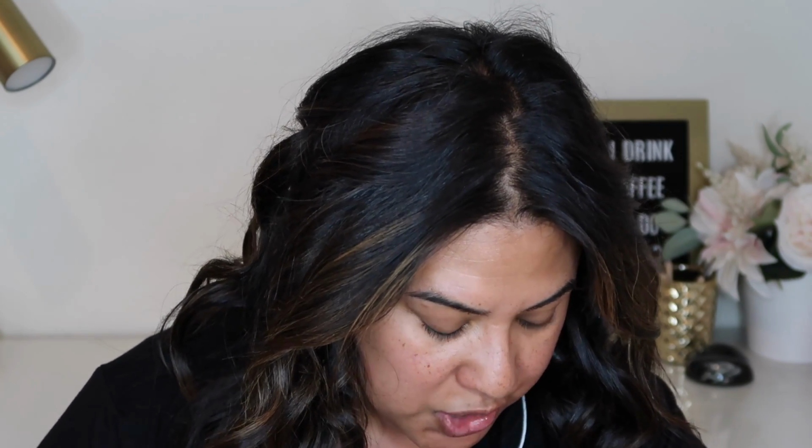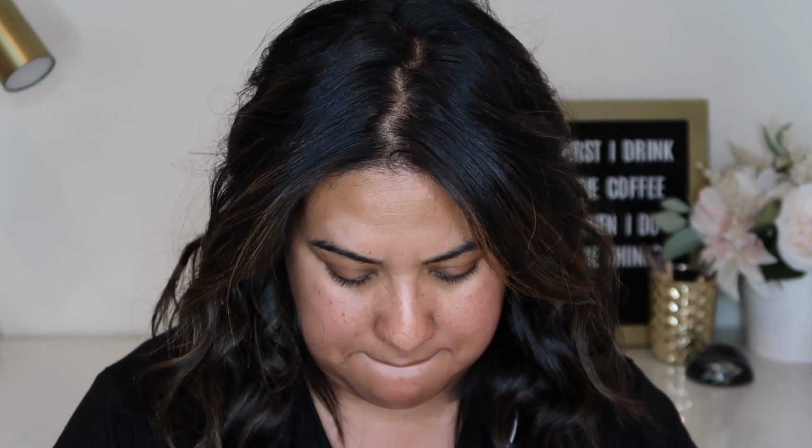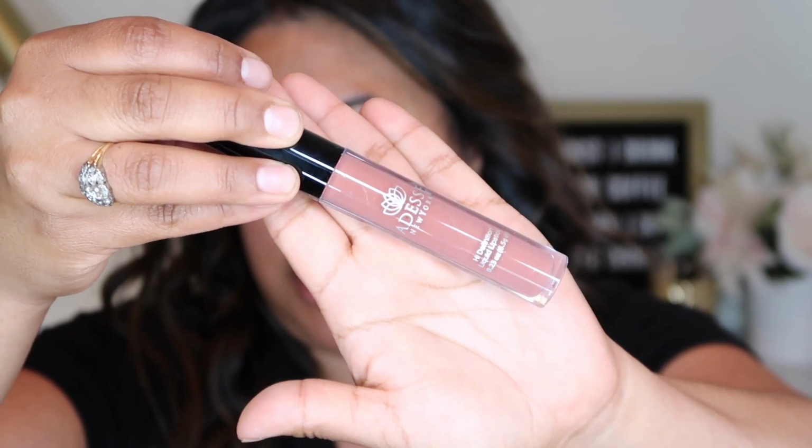Okay, and then I have a lipstick. It looks like, yeah, high definition liquid lipstick by Adesi. This retails for $24. And the color is, what does it say? I don't see the name anywhere, but it's a really pretty color. It's kind of this mauvey shade. And it says that it is full coverage lipstick that's cruelty-free, gluten-free, paraben-free, and EU compliant. Whatever EU means, I'm not really sure.